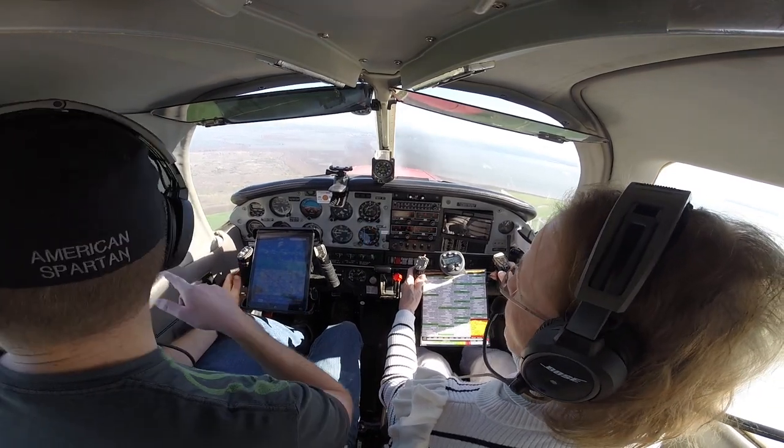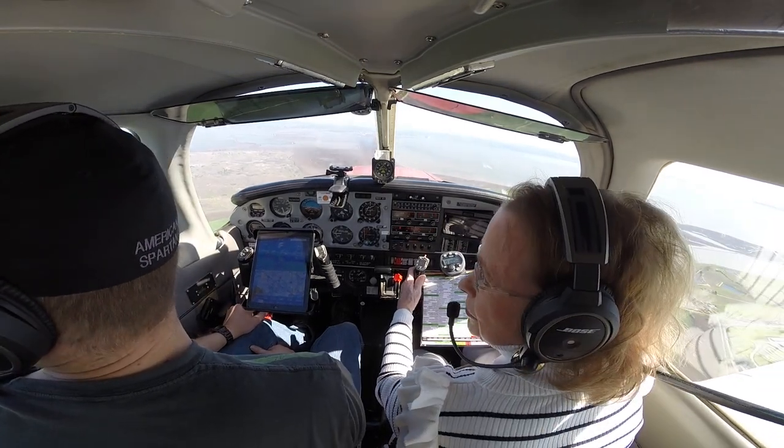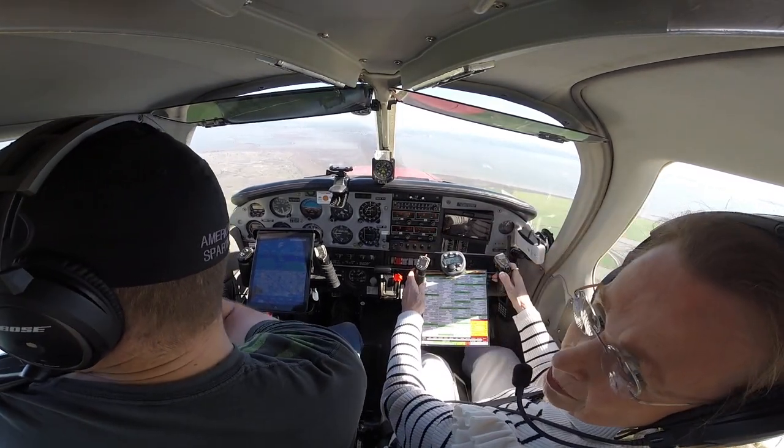Off to our left, there should be two airports right back there. They're both Sonoma airports. Yep, there's the one. You can see the 90-degree angle.